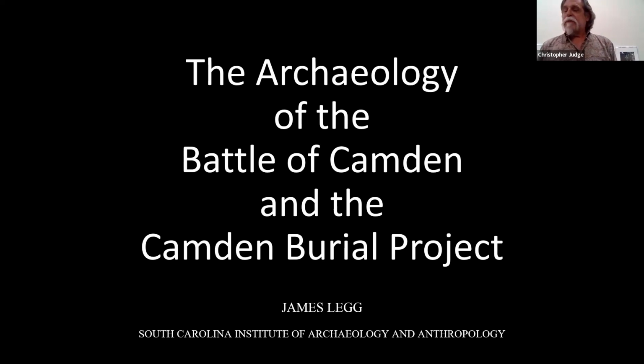Camden was one of the largest battles fought in the South during the Revolution, and it was one of the worst disasters suffered by the American cause in the entire war. And it was actually the second time in 4 months that the primary American army in the South was completely destroyed. The first time, of course, was the fall of Charleston in May.